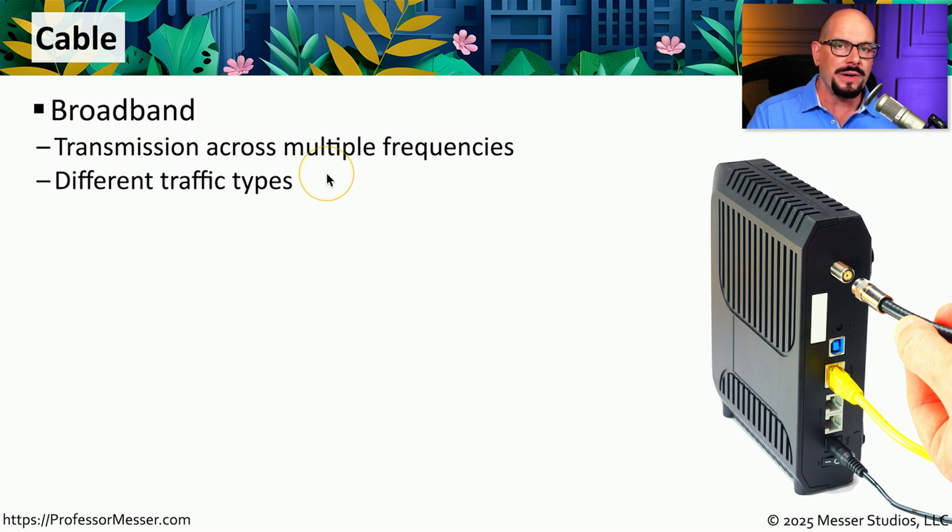We can run different frequencies with different traffic types all at the same time over the same wire. This allows us to run many different frequencies using different services over the same copper wire, and it makes for a very efficient way to provide voice, video, and data for an entire home.